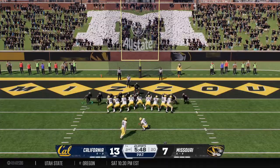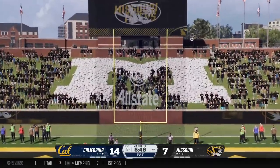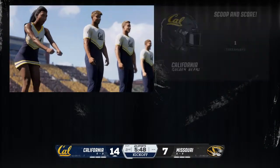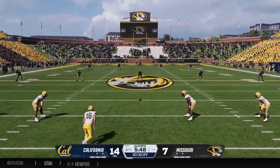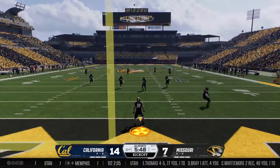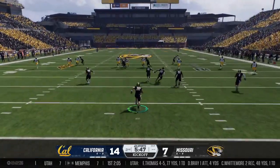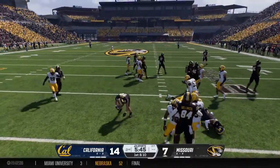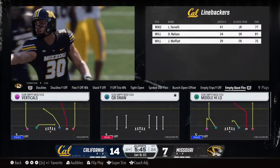You practice these moments as a defense, but you never know when they're going to come to fruition. But how about it? The scoop, the ball's on the turf. They scoop it up. They take it to the house. The defense takes care of business and said, offense, we don't need you. We'll put points on the board. Looking for blockers. And good work by the coverage team to knock down the return man.